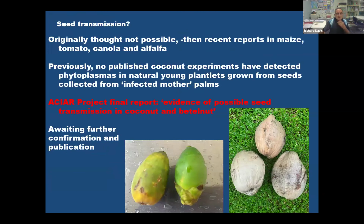Seed transmission was another very important aspect of the ACR project study. Originally it was thought not to happen in phytoplasmas, but there are more reports turning up recently. And again, I guess the bottom line here is the jury is still out. There's evidence of possible seed transmission from the experiments conducted by that project, but it still needs some more follow-up. So I'll just leave it there. That's what's written in the current wrap-up report for the project: evidence of possible seed transmission in coconut and betel nut.